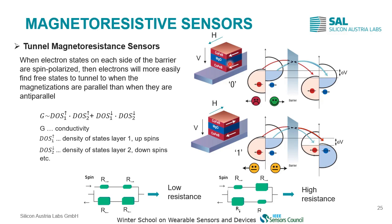voltage. Now the majority spins will tunnel from a density of states condition with a low number to one with a low number, and the minority spins will tunnel from a high number to a high number. In terms of Mott's two current model, this means we have this condition where we have 2 times a low resistance in parallel to a series connection of high resistances. In total, we have a low resistance.